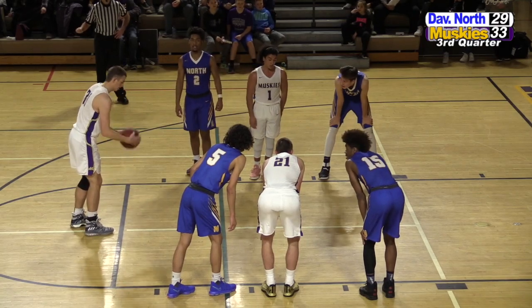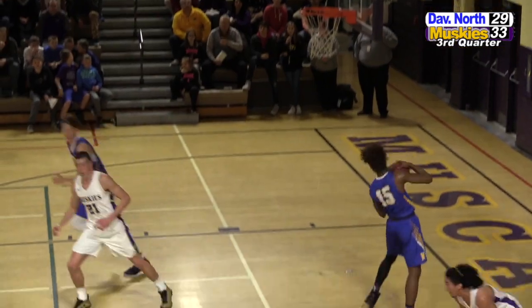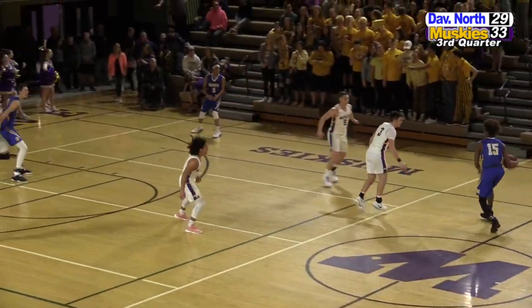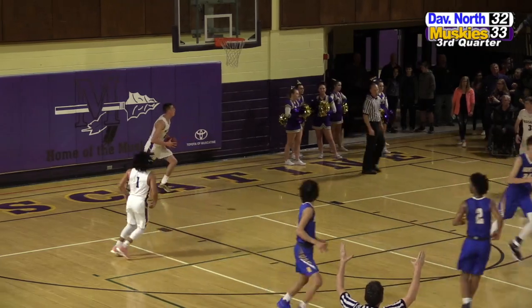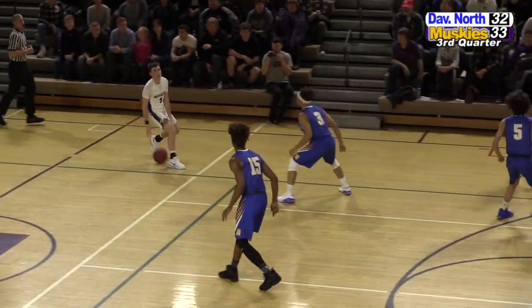Official mentioning something to Watson. And we mentioned the demeanor earlier. Watson with the rebound. Wilmington not fazed by anything, just getting his guys in line. Vesey open in the corner. 3-ball up. It is good. And Muscatine leads 33-32 with a minute 20 to go in the third quarter.